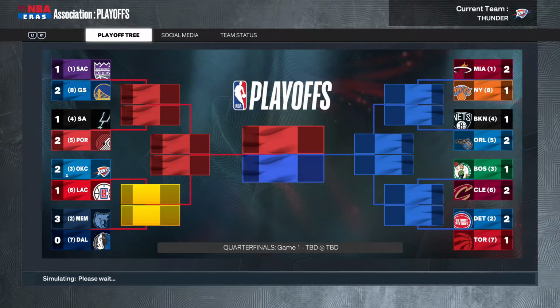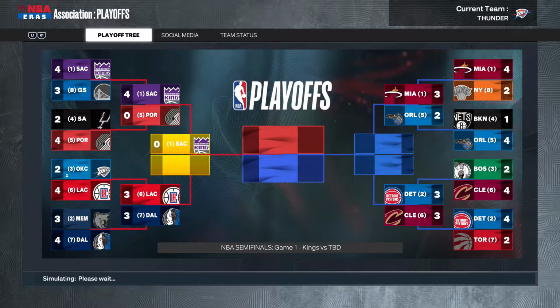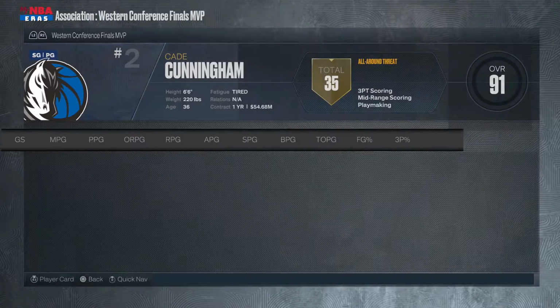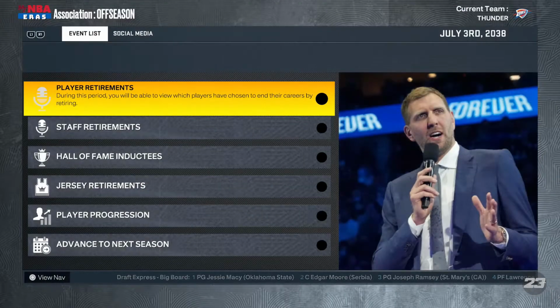But here are the Thunder. Do they make it out of the first round? 2-2, 3-2. And they do get 4-2'd. That is all she wrote. Pretty quick end to this playoff run. Cade Cunningham now on the Mavericks, and he wins another NBA championship.